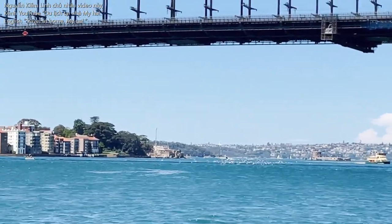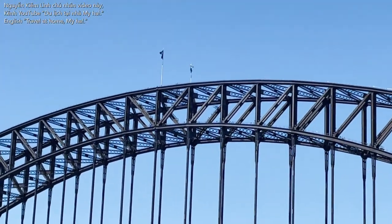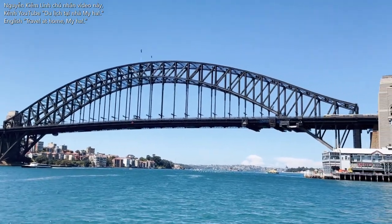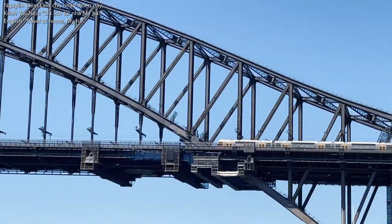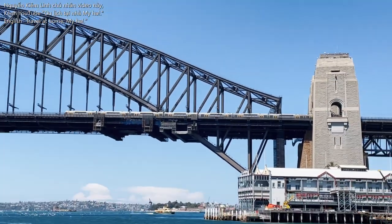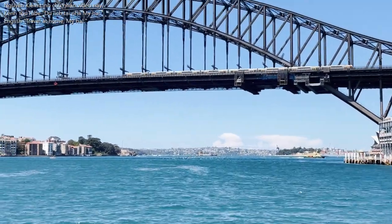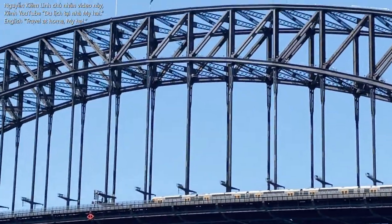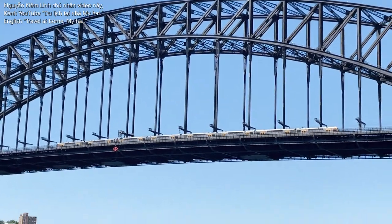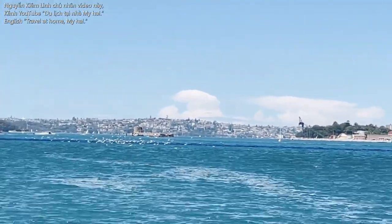It is the 8th longest spanning arch bridge in the world and the tallest steel arch bridge, measuring 134 meters from top to water level. It was also the world's widest long span bridge at 48.8 meters wide, until construction of the new Port Mann Bridge in Vancouver was completed in 2012. The Sydney Harbour Bridge went on to be added to the Australian National Heritage List on 19th of March 2007 and to the New South Wales State Heritage Register on 25th of June 1999.